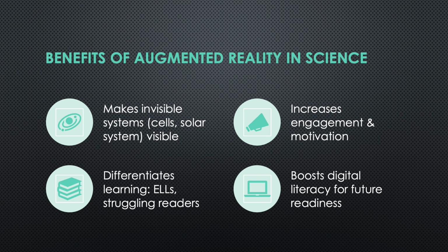This is going to have a great benefit for all variations of learners. Your gifted kids are able to go deeper into a topic, whereas your language learners are going to be able to see a picture and see the vocabulary term and make that connection, and just really help them through that process a little bit easier. And then, of course, using technology in the classroom is going to benefit the students beyond the science content because it's really readying them for the future.